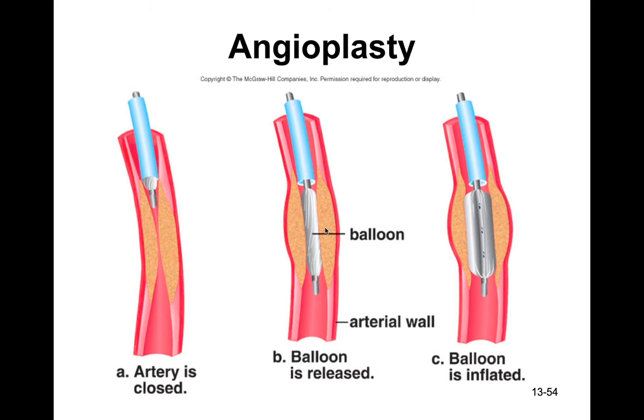You can't. If you were to try to get rid of that and break that off, that would end up causing an embolus, and it would go somewhere else in the body and clog up another vessel, and you would end up with a heart attack or stroke or something else. So what they're doing here is just putting that balloon in there and inflating it and opening up that opening.